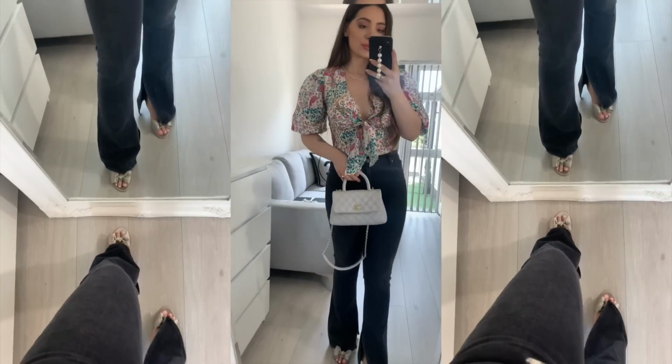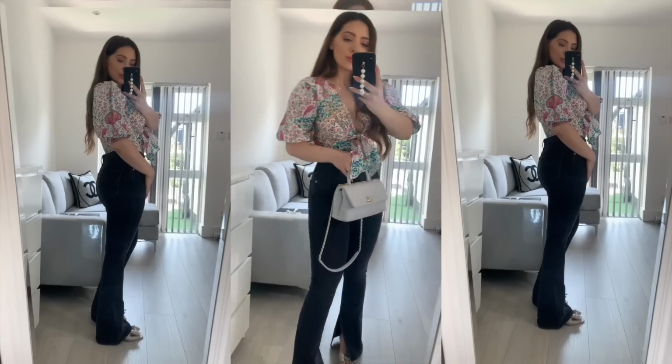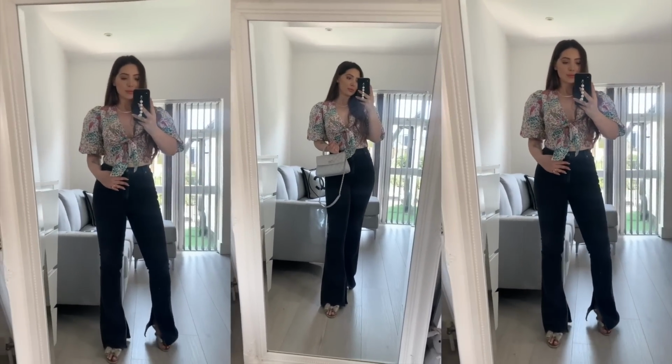You guys know that I love grey, so I definitely had to add a grey pair of jeans in my wardrobe as well. I love them. The fit is great. I love the slits. I've spoken about these before, so I won't talk too much about them. If you want, you can check out my previous haul video where I showed you the other pair of jeans.